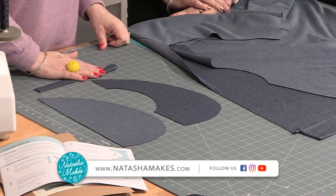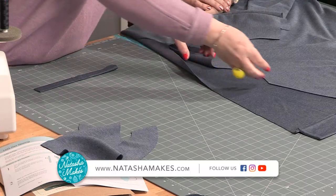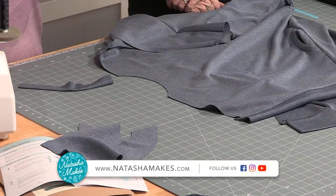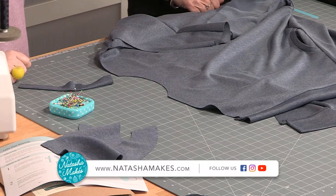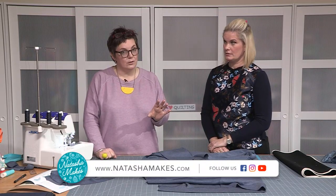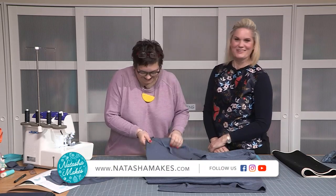So we're going to put the binding on first. Now we're going to stretch the binding to fit around the curve of the pocket. That's the only scary bit, to be perfectly honest. What's more scary is not pinning, but actually it makes it so much easier. Pins and overlockers don't really go together.